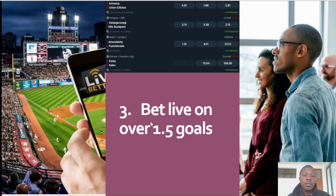Let's go to strategy number 3. You can also do live betting, and this is one of the betting strategies I use at times, betting on live. So for example, you see these ones here are live games. You can see this one is three goals and above.